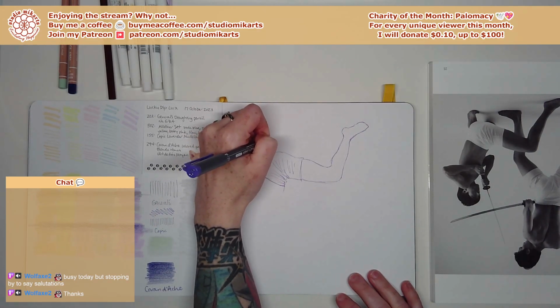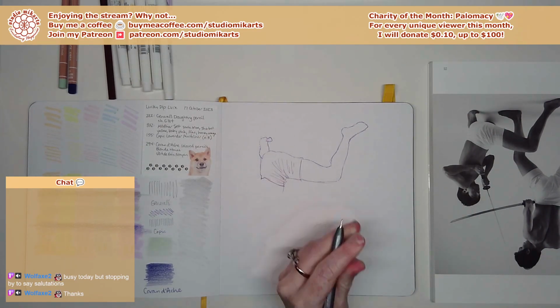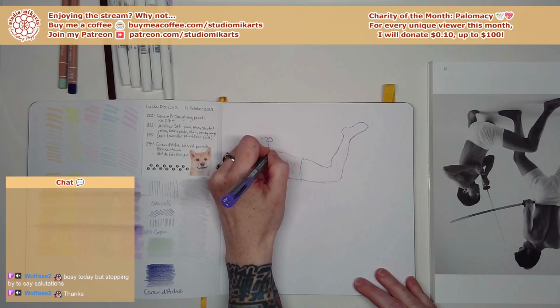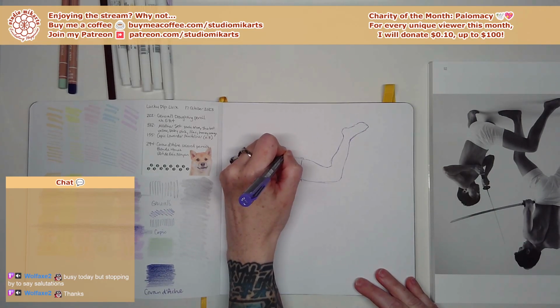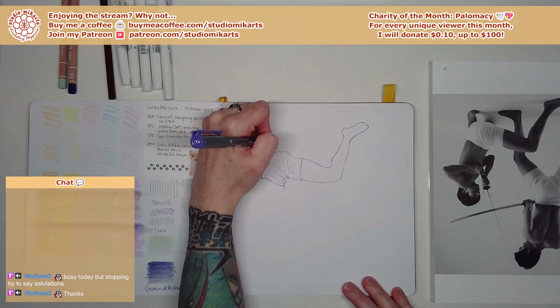Oh, if you're hearing some noise, it's Sifa again. She's feeling really impatient today for some reason. She wanted in, and then she wanted out, and then she wanted in again, and now she's getting up like she wants out again. She's gonna have to deal with it. Hanging out with me for an hour in my studio.